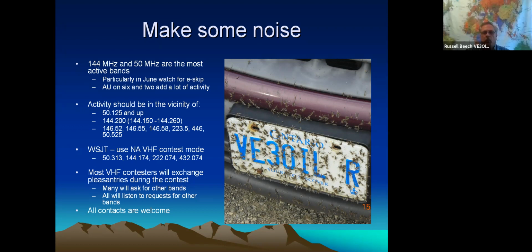The big note for that is please use the North American VHF contest mode. They refine the exchanges somewhat to make it a little bit quicker, and sometimes it gets confused if you send an exchange that's not part of that sequence, and you can get stuck in a loop, which is a bad thing. Be prepared for change.